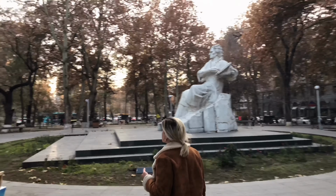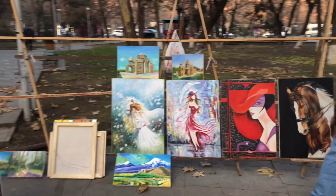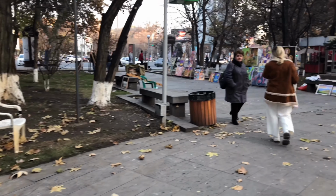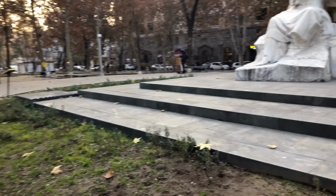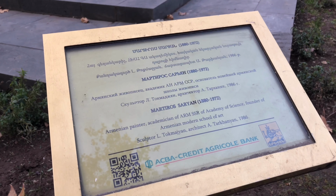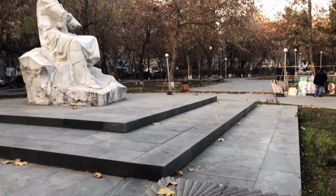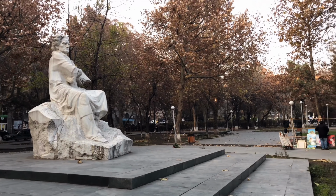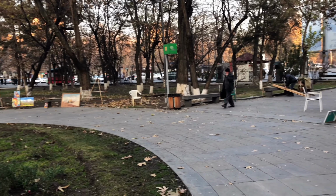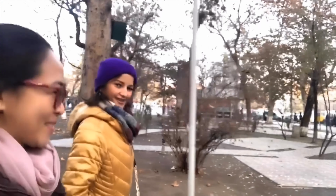Okay, so this is like a park with displays of paintings, and it's afternoon. They are trying to fix it. This Armenian painter, Martirosyan. So it makes sense that they display the arts here for sale. And we are going to cross to the other side to the Opera House.